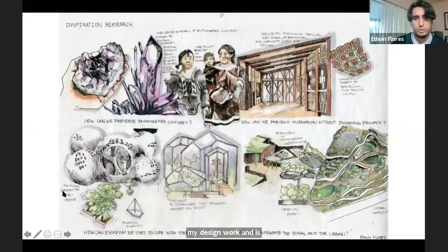When I'm trying to design, I use a similar approach with art. I use it as inspiration, and here is an example where I ask specific questions and I use different art to try and visualize what the answers to those questions may be. So in this example, I'm designing a pavilion, and one of the questions I decided to focus on is, how can escapism be used to cope with stress?